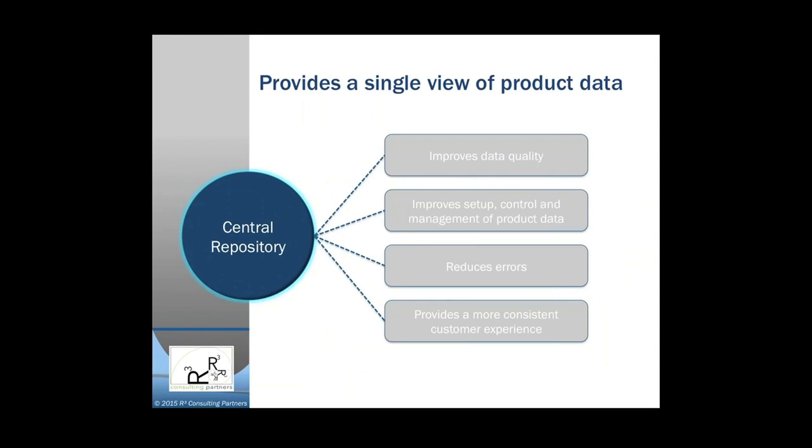So first and foremost, the PIM provides a single repository for storing all your outgoing product data. A central repository system of record gives a single view of the product data to the enterprise so everyone sees the same information. You're going to see data quality and consistency naturally improve by reducing the need to manage redundant information in multiple systems. There shouldn't be any discrepancies between systems because the product data is all coming from this single source. It also gives users greater visibility to all product data information in one place, which makes it easier to spot and fix missing or incorrect data.